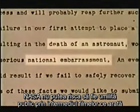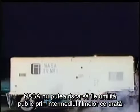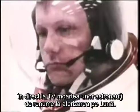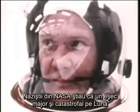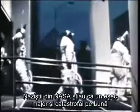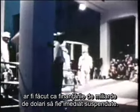NASA could not risk the public humiliation of having brave astronauts crashing to their deaths on the lunar surface broadcast on live TV. NASA's Nazis knew that a major catastrophic failure on the moon would cause the billions of dollars of funding to be immediately cut.